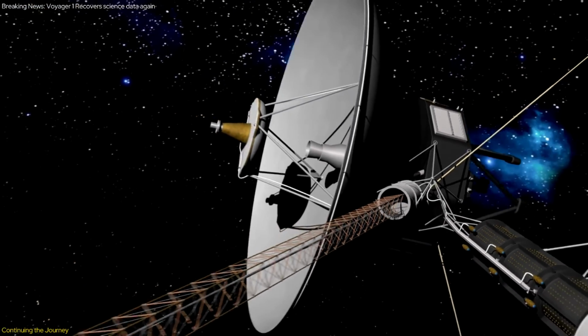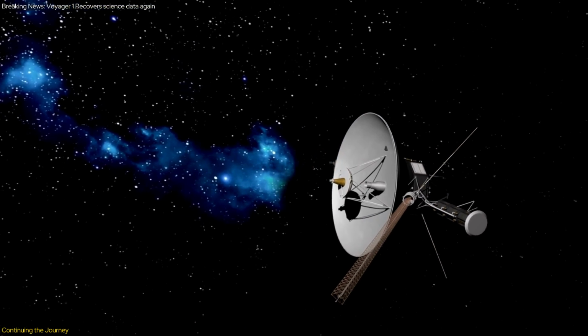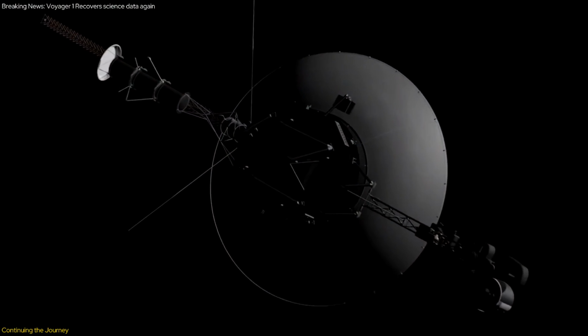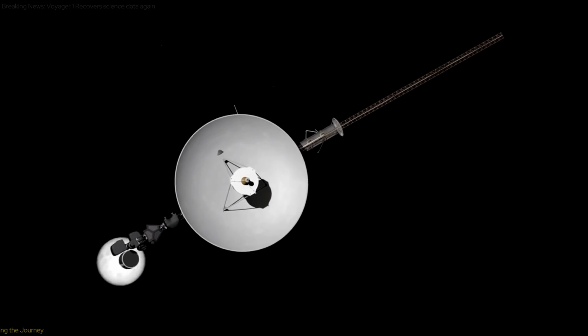Thank you for joining us on this fascinating journey through one of the most challenging issues that Voyager 1 has faced. The perseverance and ingenuity of NASA's team not only highlight the challenges of deep space communication, but also pave the way for future missions that might one day travel even farther than Voyager.